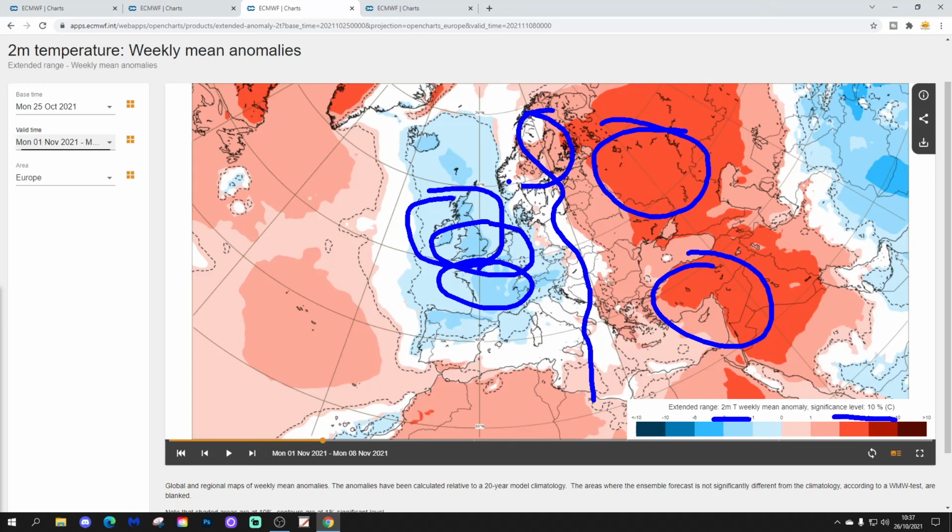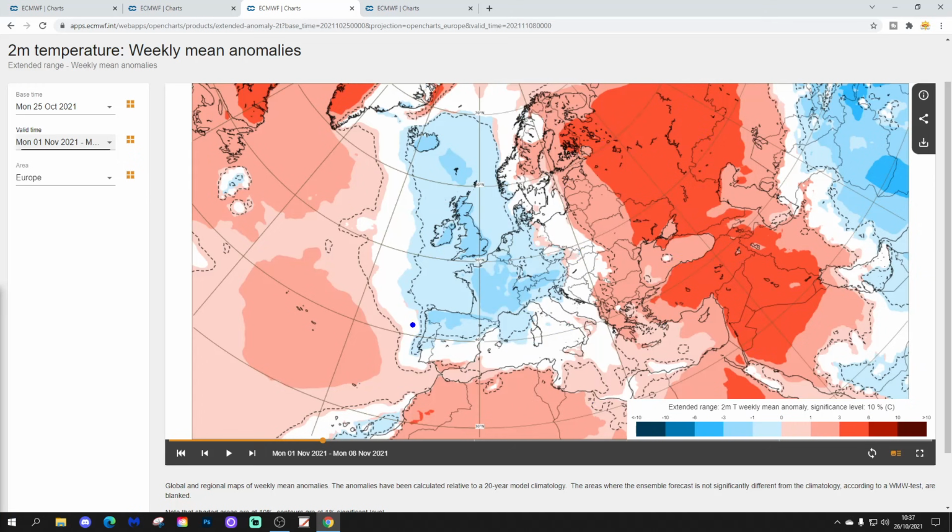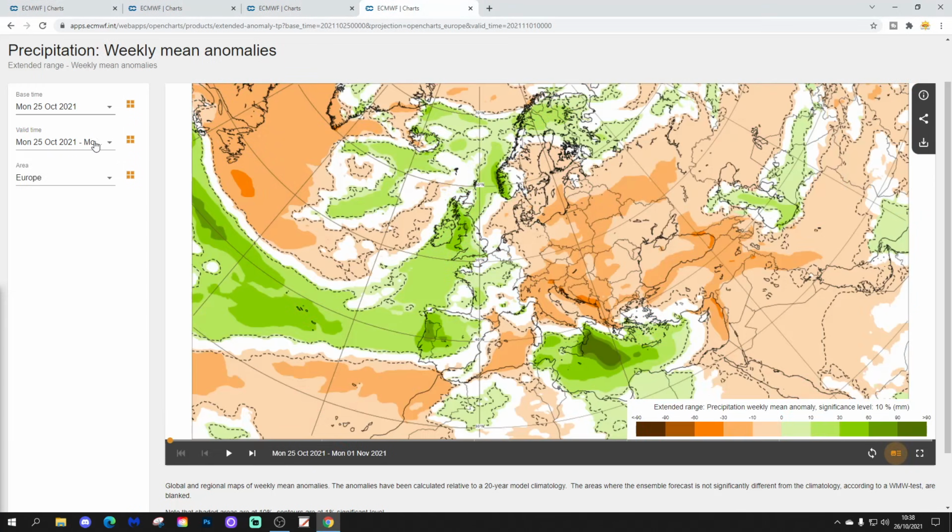But going into the Scandinavian peninsula, it does get milder up there. And then we see that we've got Spain and Portugal, particularly northern part of Spain and Portugal, colder than average, as is the central bowl of the Med. So the west of Europe goes colder. The eastern part of Europe goes warmer in this week.